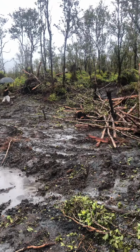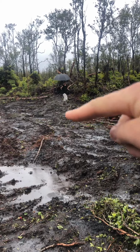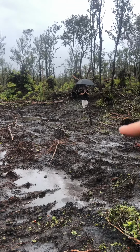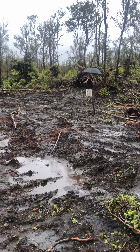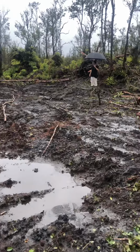But I think we can fit a 20-foot wide by at least a 36-foot long greenhouse, and we're going to put it right here. Hopefully 48 feet, but we'll see once we are able to measure it.